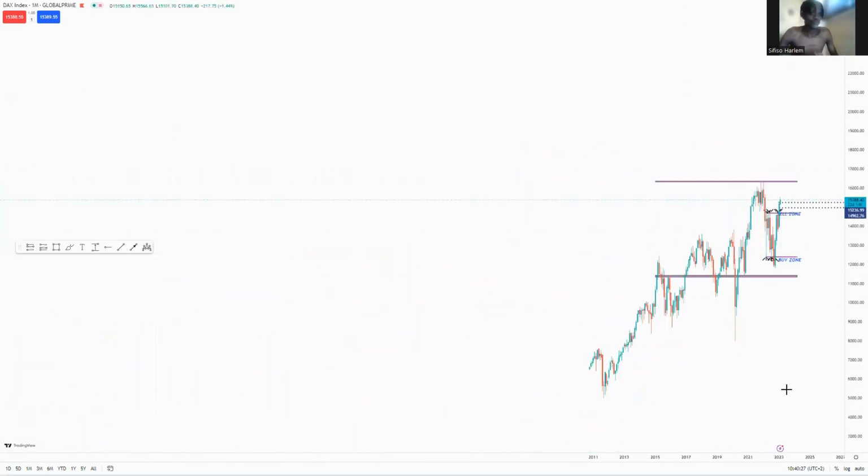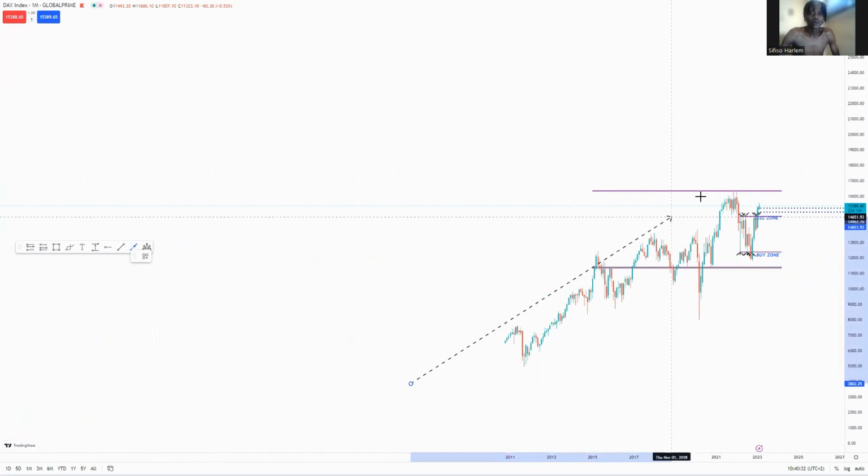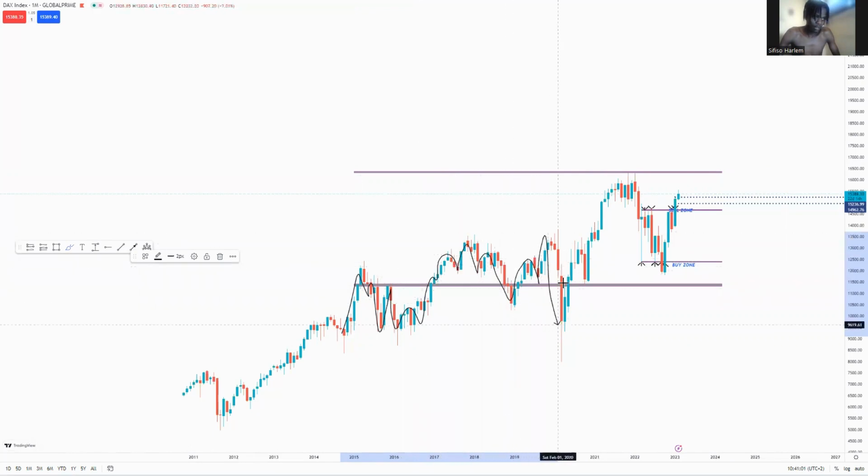Now let's look at German 30 from the monthly time frame. We can tell that price has been pushing in higher highs and higher lows. Price has been in a clean uptrend. We can't dispute that. Price pushed, came back and pushed, creating some sort of support, then broke out again, came back for a retest above, and started pushing, making those all-time highs.